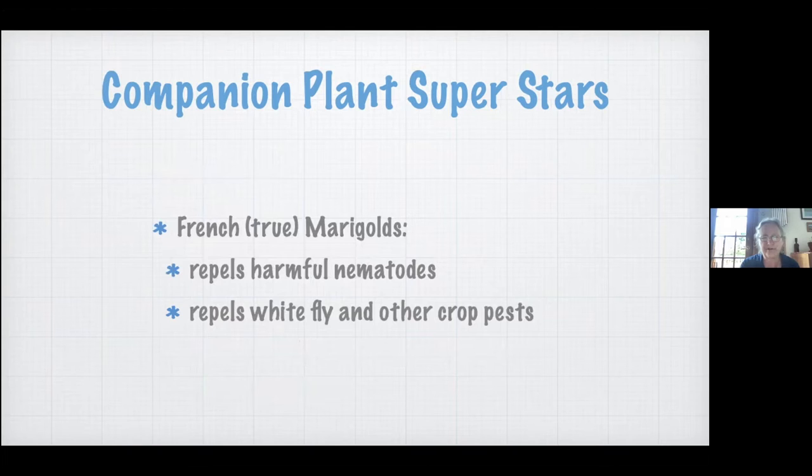True marigolds, French marigolds, and I make the distinction because calendula is also sometimes called marigold, but calendula is the daisy-like one.